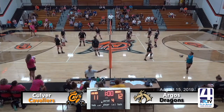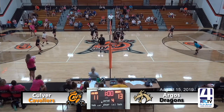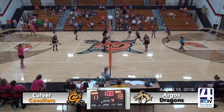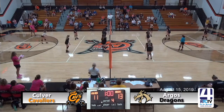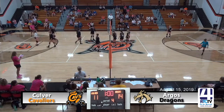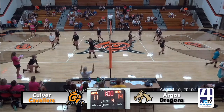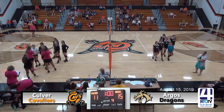Great serve by number 21 from Argos. Good attempt by Eckright. Oh, miscommunication there. Shedro trying to find some space in the back. Somebody's into the net. Timmy not able to handle the serve. Point to the Dragons. They will reset here.